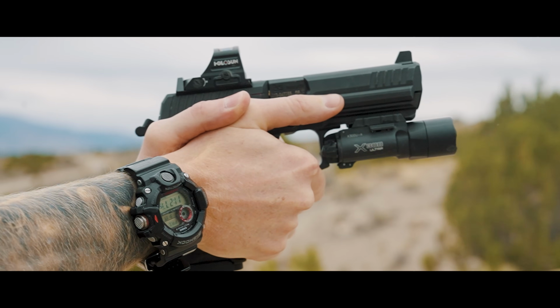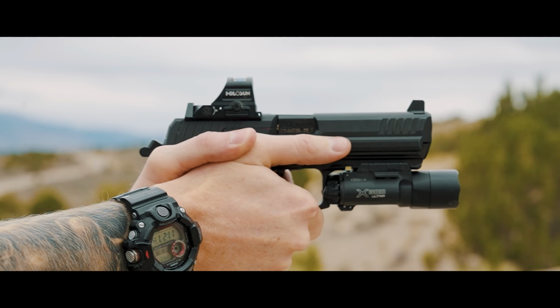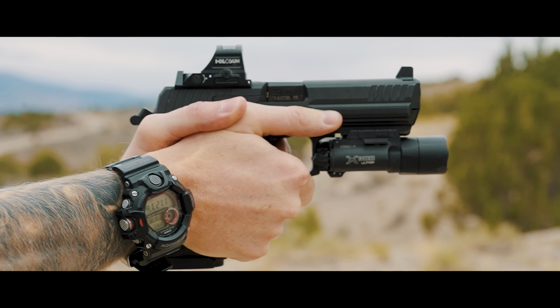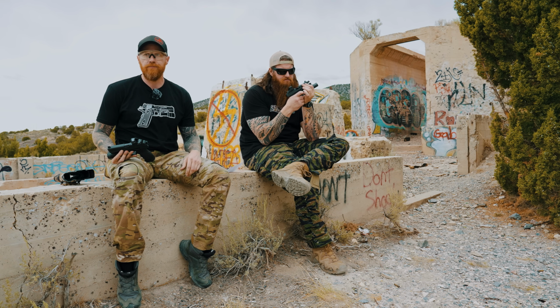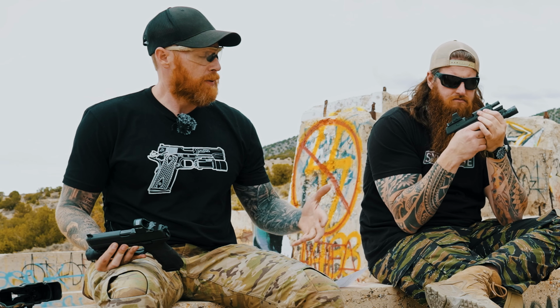Then they have the LEM variants. We will break down what LEM is a little bit later in the video, but we're not going to try to tackle LEM right now. We'll save that for a minute. But here's what you need to know, is that these are not interchangeable. What I mean by that is if you buy a USP, so I have a USP in the back of the truck, and the USP is the USP.